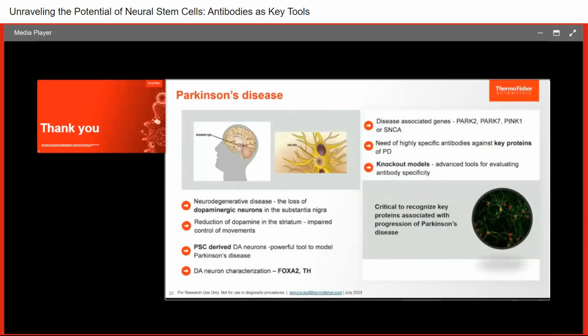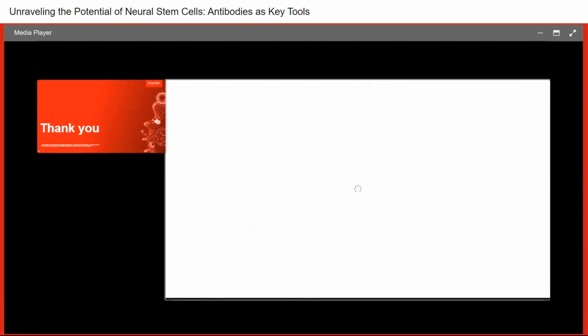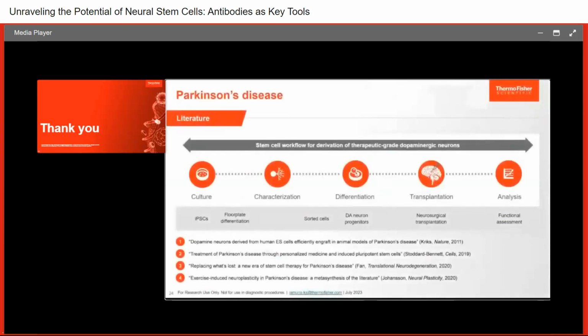In order to study Parkinson's disease, there's a need for highly specific antibodies against key proteins associated with the progression of Parkinson's disease. Now, how do we use PSCs in Parkinson's disease? This workflow explains it. So here, iPSCs were differentiated into floor plate progenitor cells. This is a stage that comes before DA neurons.